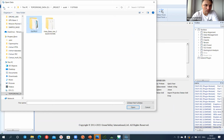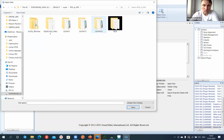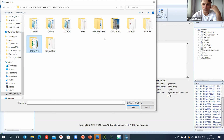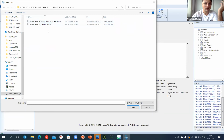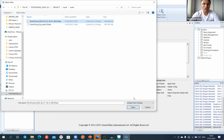I will load the point cloud. Just a moment. I need to find the point cloud. But Maxim, could you ask me some questions while I'm looking for it? You found it. Yeah, I found it. This one, it's a point cloud.